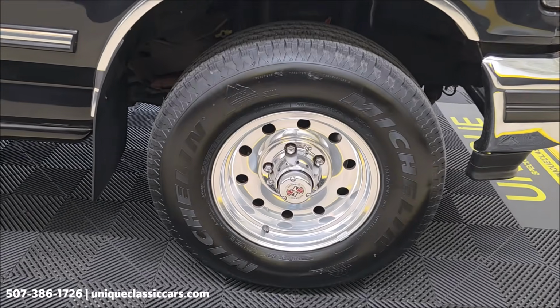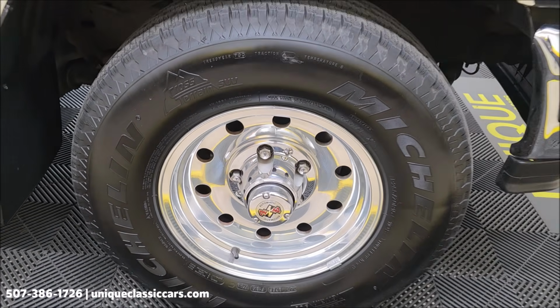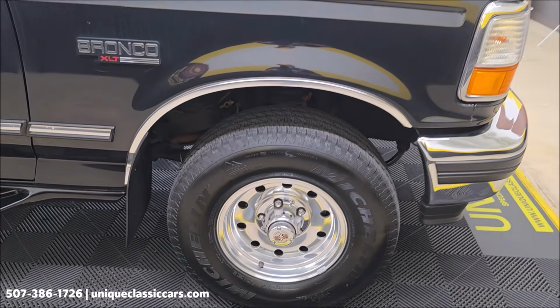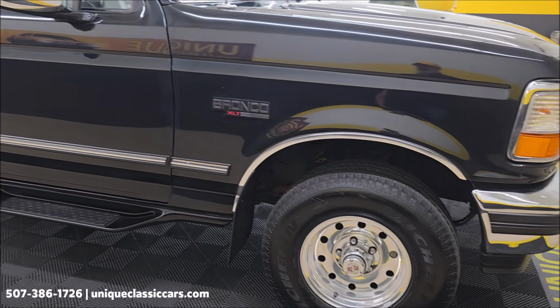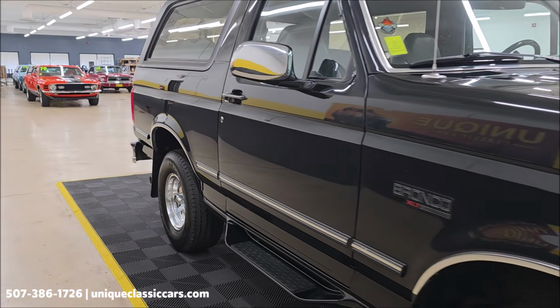507-386-1726. Look at the condition of those polished wheels, very nice. Michelin radials. Tech said there's plenty of tread left on those, and they're in good shape. They are date coded 06 though, so you're aware of that.